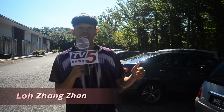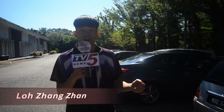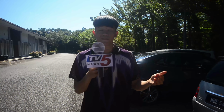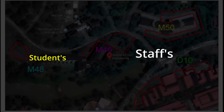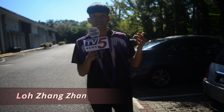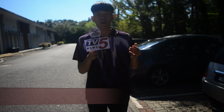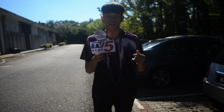Most of the staff in School of Engineering complain about the parking facilities around the school. As a staff, the parking facilities are provided at D10, M50 and M46. M48 is prepared for the students. There is no evidence proving that the car parks are insufficient for the staff, so a traffic study is carried out to analyze the problem encountered by the staff.